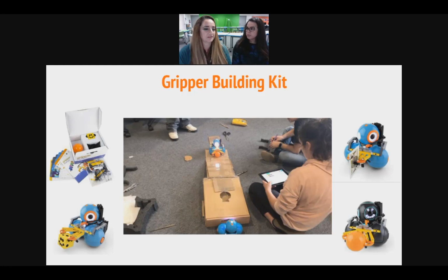So the second one was just the sensors. Right, to showcase the sensors on Dash and celebrating. Some people don't even know how to use the sensors, so I think this was kind of a fun activity to show how the sensors can be used. And then the kids will be able to use that moving forward now.